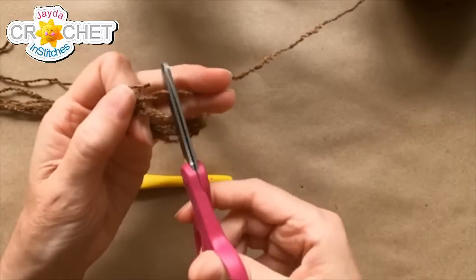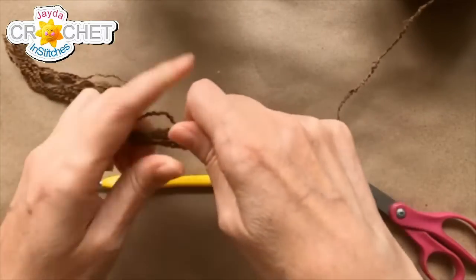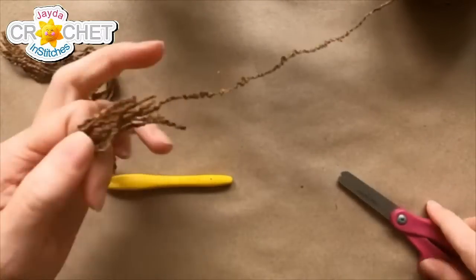There's 8. Tell you what, I'll clip 10. I'll start hooking in the hair and then I'll cut more as I need it. That sounds like a good plan.